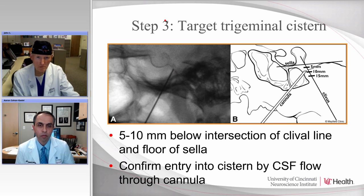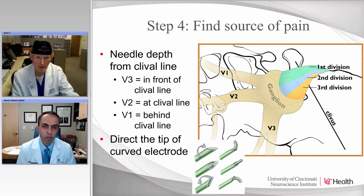And in most circumstances, you will get CSF. If you don't, it still can be a very successful procedure. You don't have to have CSF, but it usually indicates that you've reached the cistern deep to the ganglion. And the fibers of the posterior root are organized thusly: third division, second division, first division.